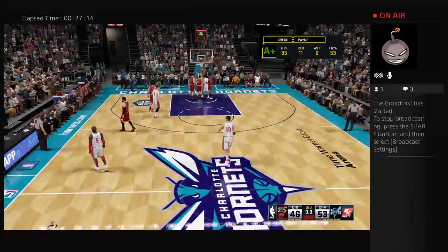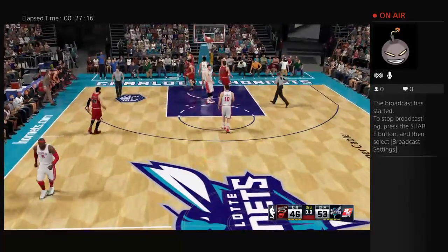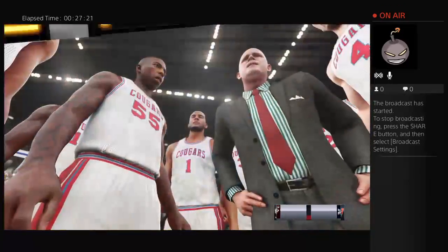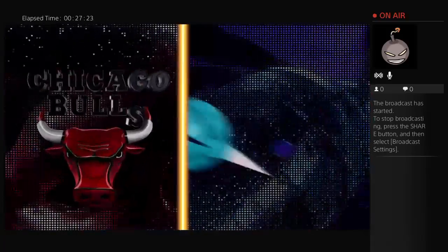Batum attacking. And a great show through 3 quarters as we enter the fourth. Who will carry the day? The Hornets on top, up 7.